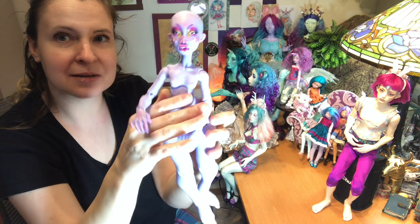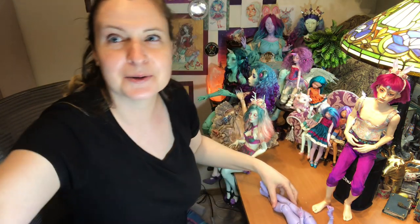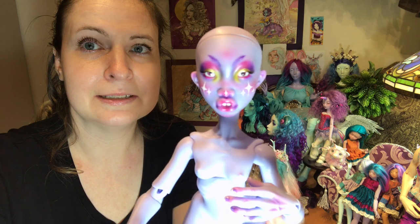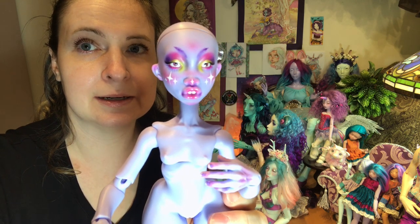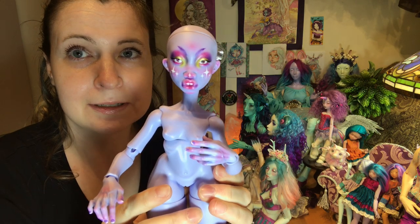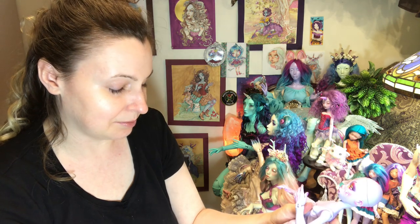Here, let me change this camera and see if I can get a better view for you guys. Okay, be right back. Okay, guys, there we go. You can see she has these small iris, sparkly pink eyes, which are actually pretty hard to see, but they're so beautiful. I am in love. Oh, this resin is incredible.